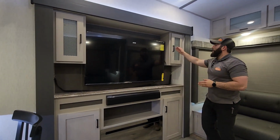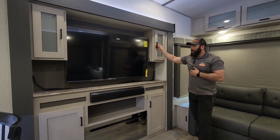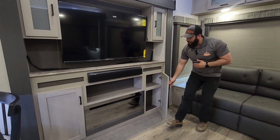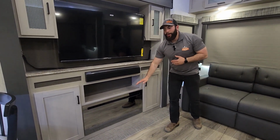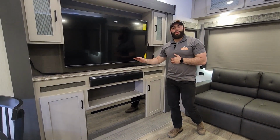Beside your TV, you're going to have 2 cupboards here. Great spot to put DVDs and video games. Right underneath your TV, you're going to have 2 large cupboards as well. Nice large fireplace in that mirrored glass look. Furrion soundbar with exterior speakers on the outside of this unit.